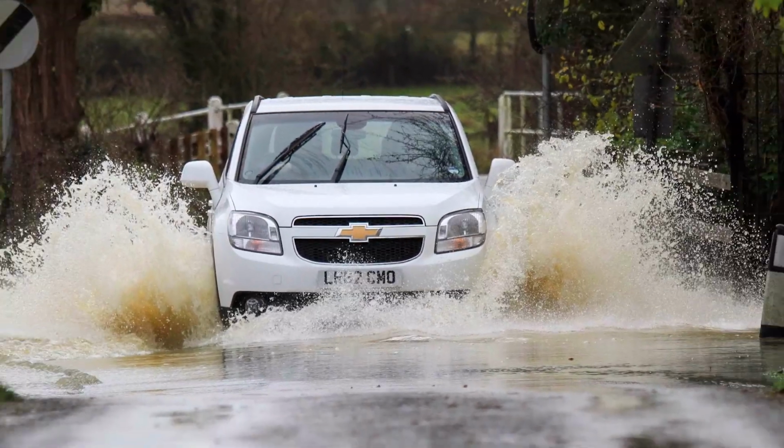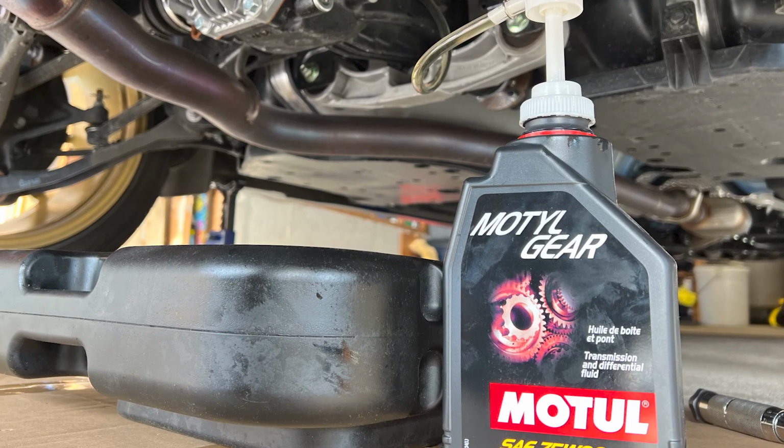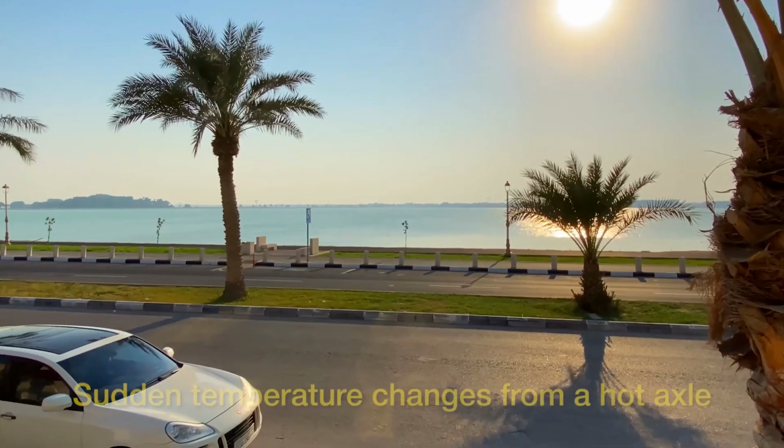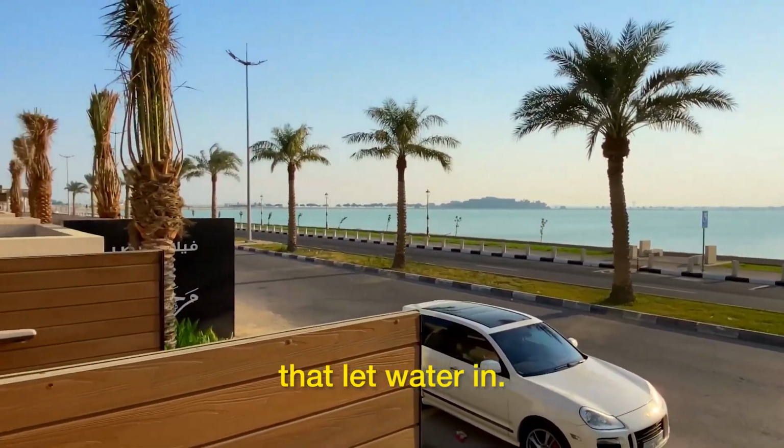If you've been driving through deep water that could submerge the differentials, you need to check and potentially change the fluid sooner. Sudden temperature changes from a hot axle in cold water can create vacuum conditions that let water in.